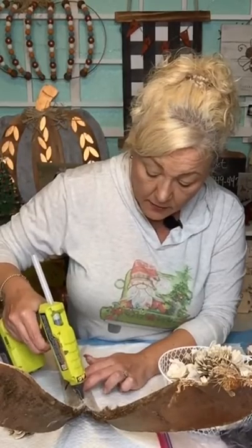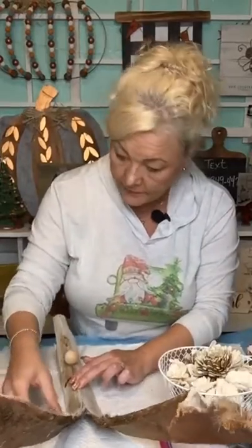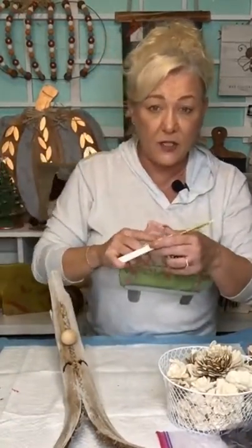So the pin, I don't know if it's pinning. All right, so I'm going to put a little glue. Oh, let me cut this. You got to cut the back off a little because you want your edge to be flat.